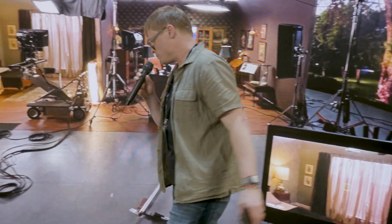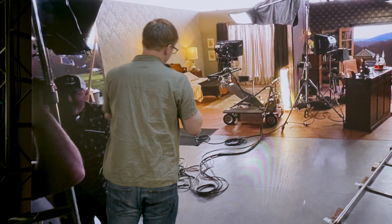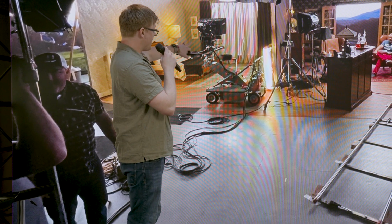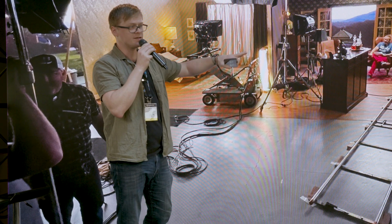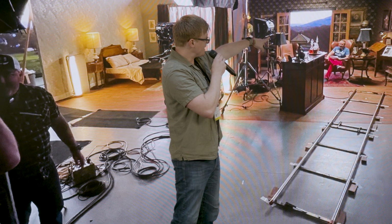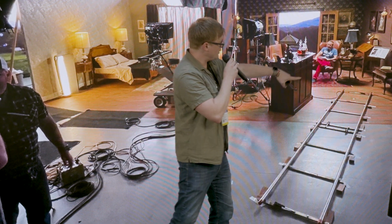So we can take a closer look at our behind the scenes here. This was a two-part spot, so we just built our sets conjoining. They didn't need to be that way, but it saved space and time to have them close together. Obviously, that's not our library background. We were testing a different one at the time, but you can see all that's real.